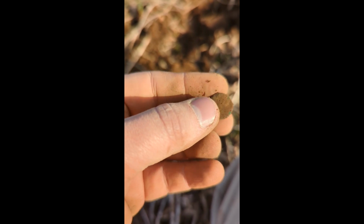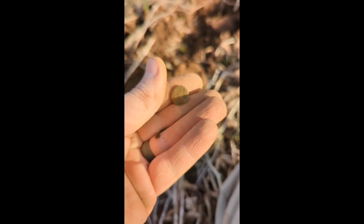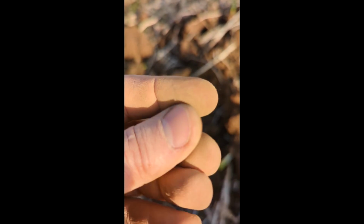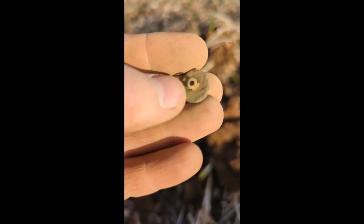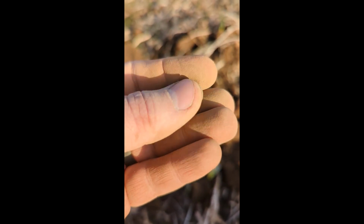I'm going to clean this up real slow with a toothbrush, and I'll get right back on here. All right. Just going to be a little smooth button, real tiny guy. I don't know what makes a cuff button and what doesn't. But I'm on YouTube, so I'll pretend to know. This is a cuff button.